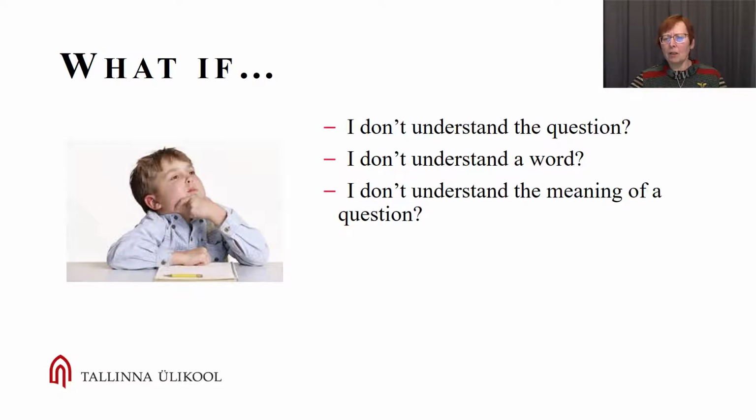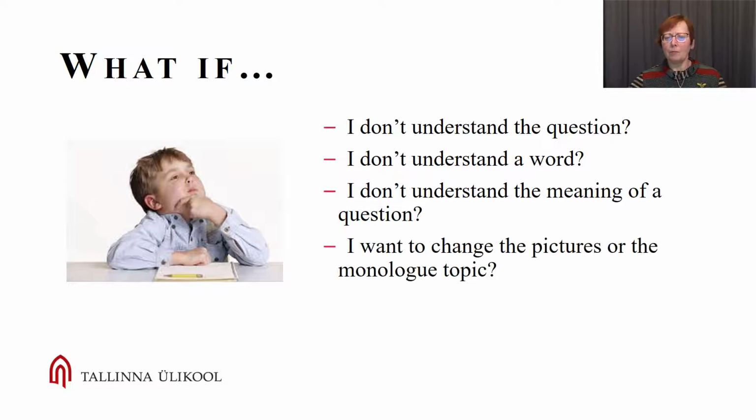What if I don't understand the meaning of a question? Just in case, ask the interviewer to repeat the question. But if it is clear that you are not understanding, the interviewer will move on. Don't worry too much about it. What if I want to change the pictures? What if I want to change the monologue topic? This, unfortunately, is not allowed. You'll have to give of your best, describing the pictures and speaking on the topic.